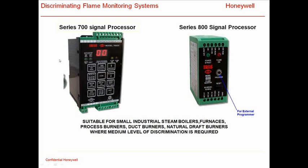Anytime you have a single burner, this is the perfect equipment, except for the SRU. This is a very good equipment to use. And furnaces, we have used this one, process burners, duct burners, natural draft burners, and even on some multi-burners where the level of discrimination is not so severe. So if you have two burners firing side by side or one over one, there's no reason why you can't use this as long as the distance between the two is more than like 3.5 feet or 4 feet.